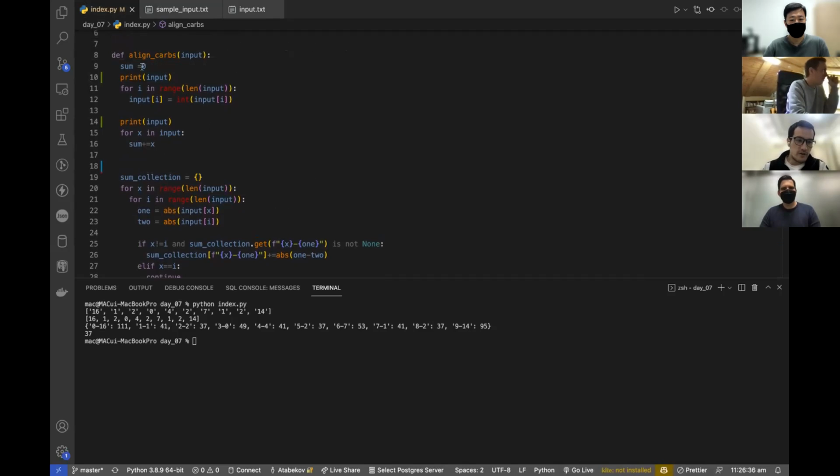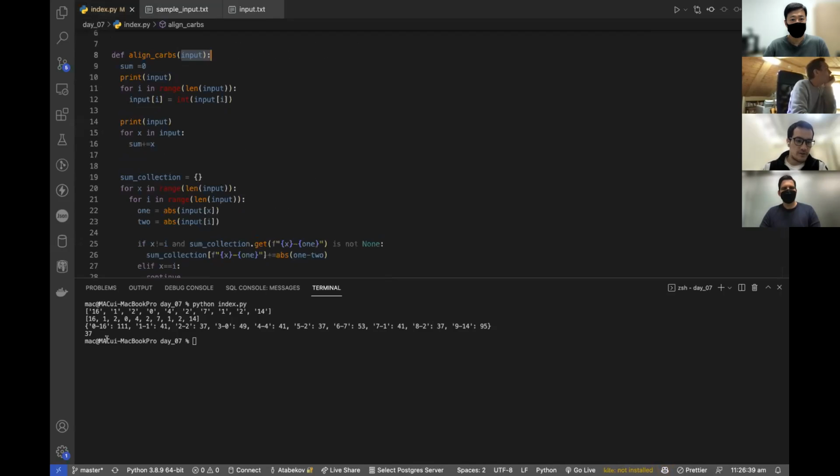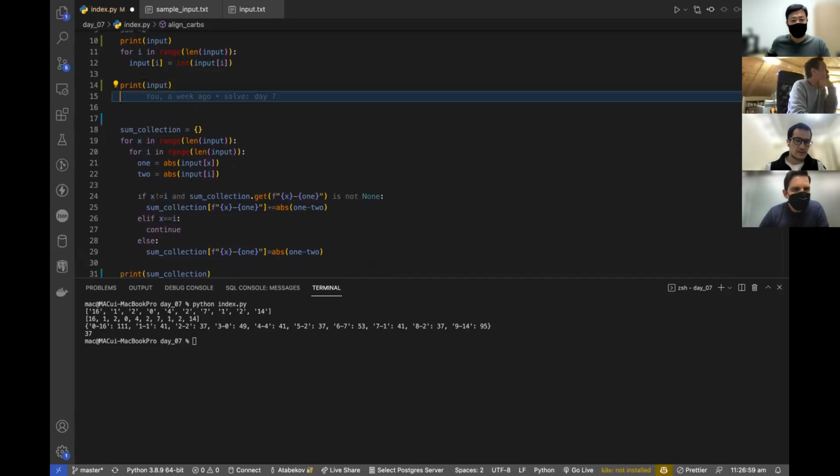Okay, so regarding my code, I have my sample input here, separated by commas, as you can see, and I'm converting them to int here. They are all ints now. I think I'm adding them up to sum. Oh, this is just unnecessary, I think.